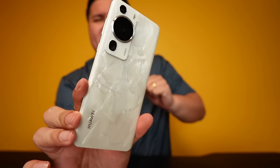That's nice. You think the Huawei P60 Pro is all about the camera? It's actually all about the everything. Design, display, camera, performance. It's the whole package. Now in terms of design, ganito po yung itsura niya. Mas ma-appreciate natin yung design niya. Let us go back sa history ng Huawei P series phones over the years.